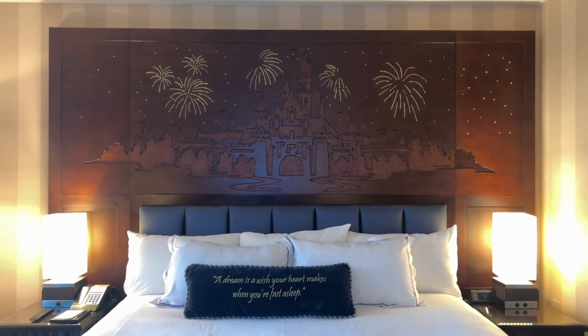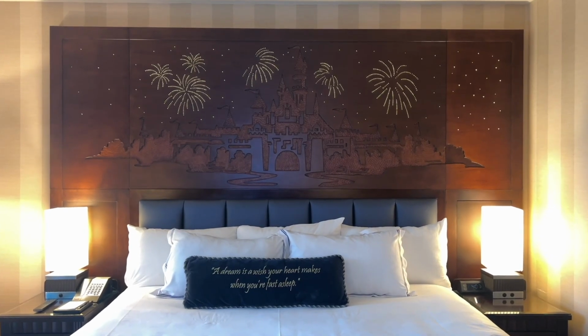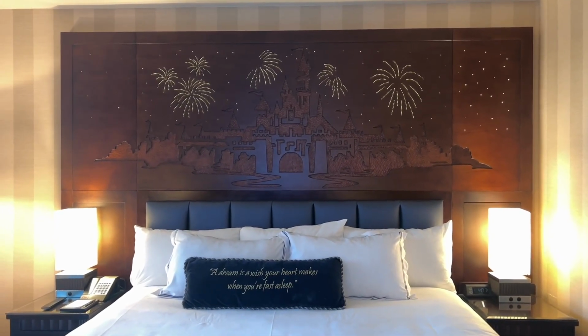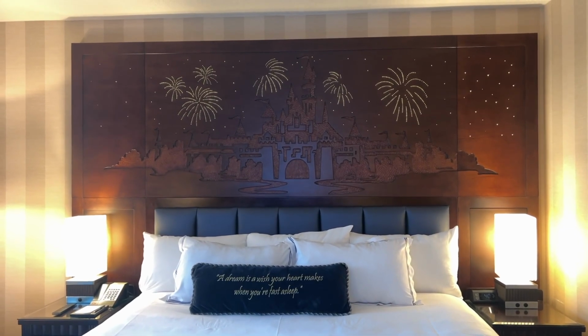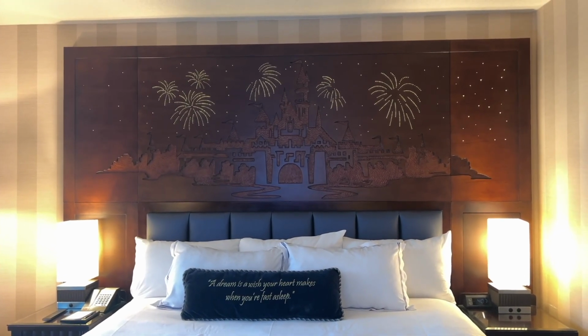This is super magical for anyone, but super magical if you have little ones after a long day at the park. Little lullaby, special Disney style.